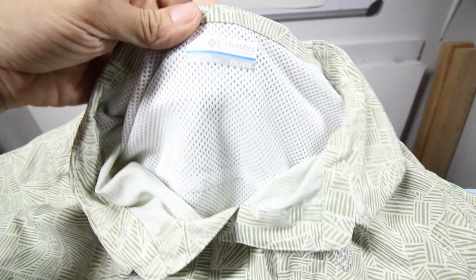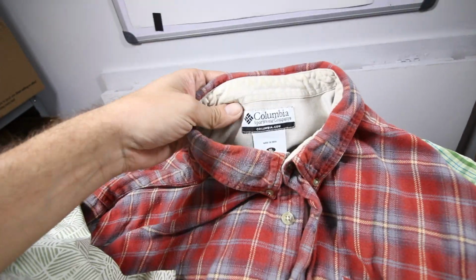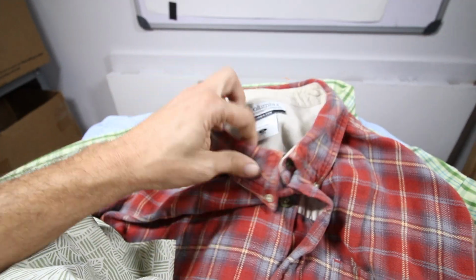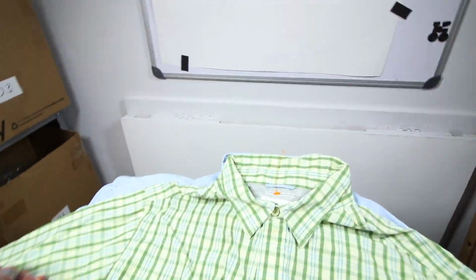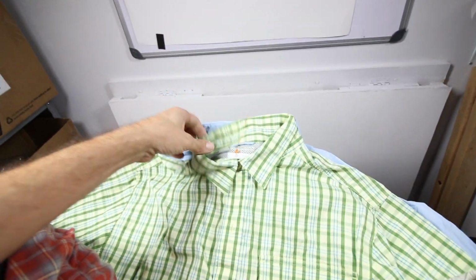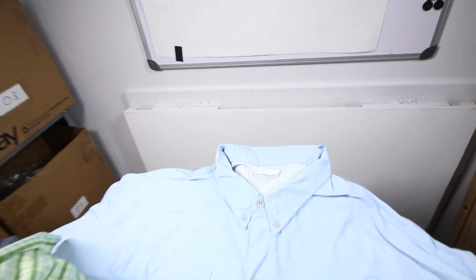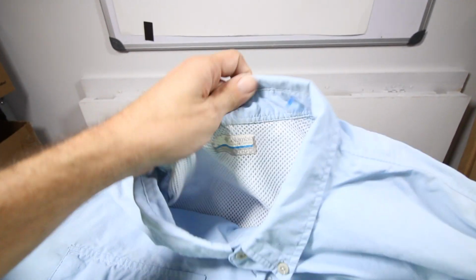And here are some Columbia shirts, PFG, really cool green leaf and floral pattern. Not a PFG, just a regular Columbia. It was in really good shape, and I think in the store it was like $2, so I had to pick it up. Another PFG Omni-Wick Columbia short sleeve, I think. Yep, short sleeve.